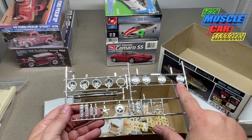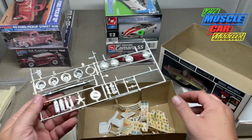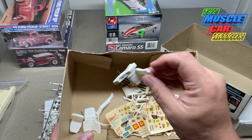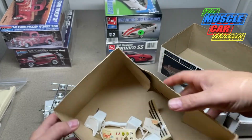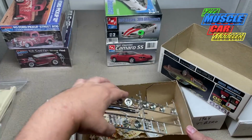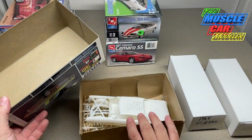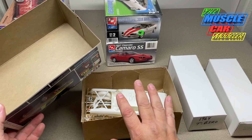The stock hubcaps and custom wheels. No front and rear bumper, no hood. None of the engine parts are in here, but the seats are in there. One's kind of broken away from the other, but it's a clean break. And it's got all of these decals and some of the custom parts in there. So for $15, I'm like, I can't go wrong with this. And I know I have a resin Model Haus front end for this, because my other kit had one.